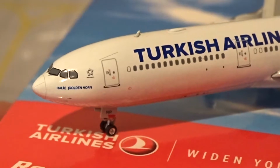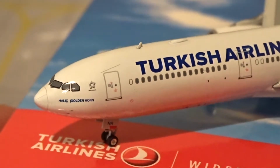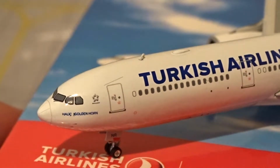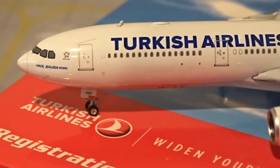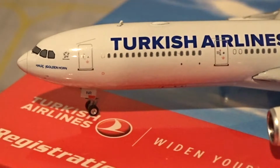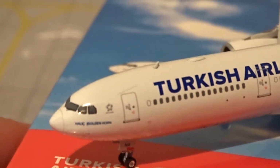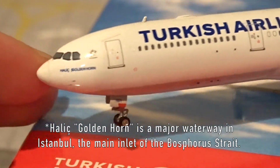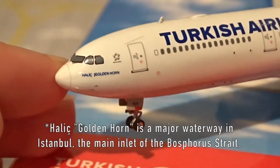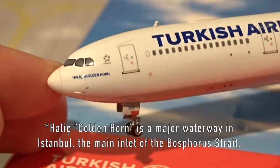The 330s, I think it's kind of a mix. They're also named after cities, or I think that's actually a trend across the whole fleet. The entire Turkish fleet is named after geographical locations and cities in Turkey. This one is named after Haliç. I don't know what Haliç is. I'll put it on the screen if I find out anything. But yeah. So we have the Star Alliance logo there.